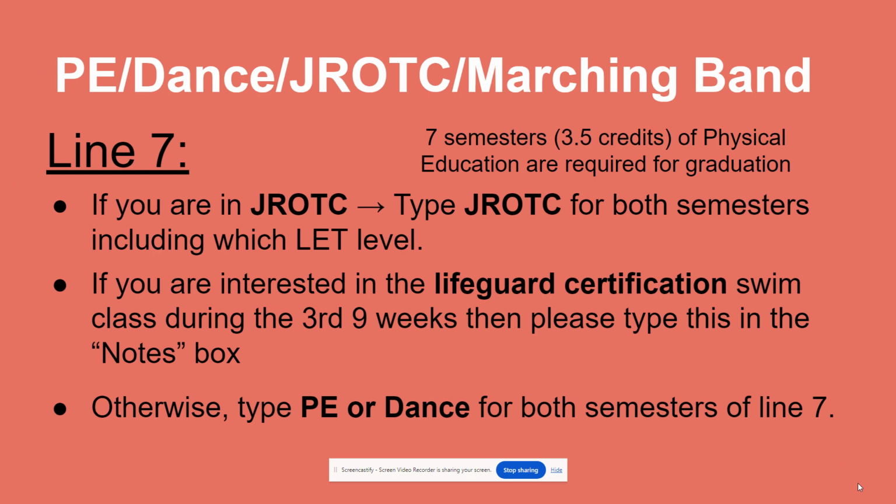For line 7, if you are in JROTC, please type JROTC for both semesters, including which LET level you will be next year. If you are interested in the lifeguard certification swim class during the third 9 weeks, then please type this in the notes box at the bottom and then select PE for line 7. Otherwise, type PE or dance for both semesters of line 7.